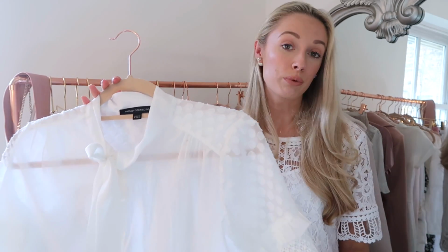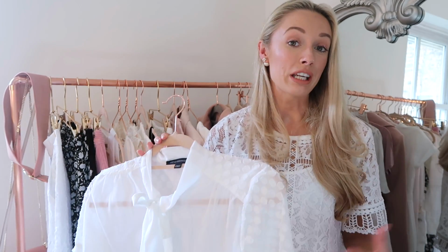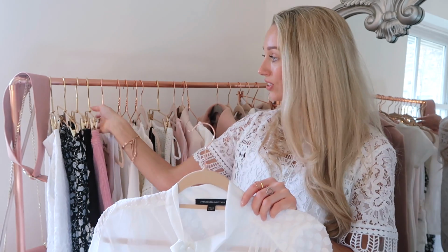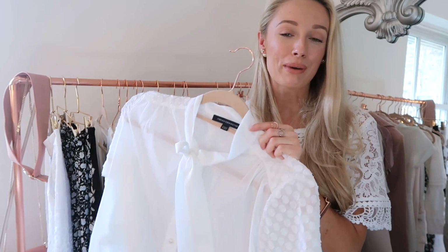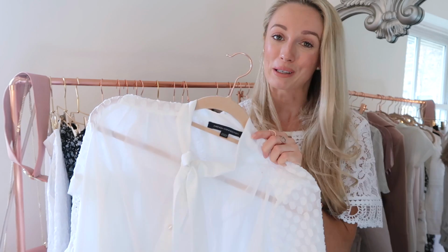To wear this, I would probably wear this with jeans to just kind of make a jeans and a white top look even more exciting, or perhaps pair it with a midi skirt or even a mini skirt. I think this could be worn with multiple different skirt lengths, a very versatile piece, and to be honest, having a white blouse like this in your wardrobe is just, again, a real basic piece for your spring collection.